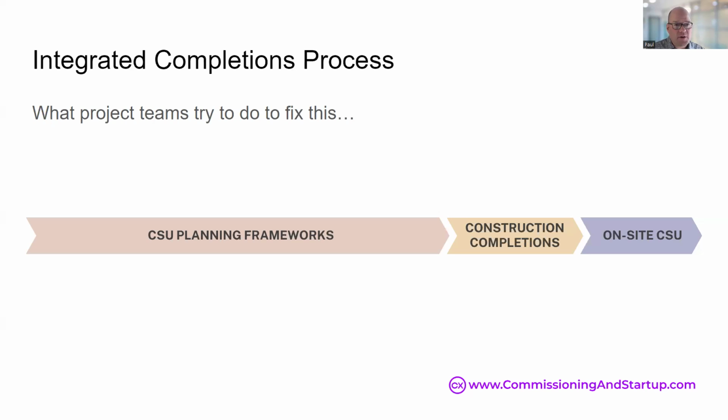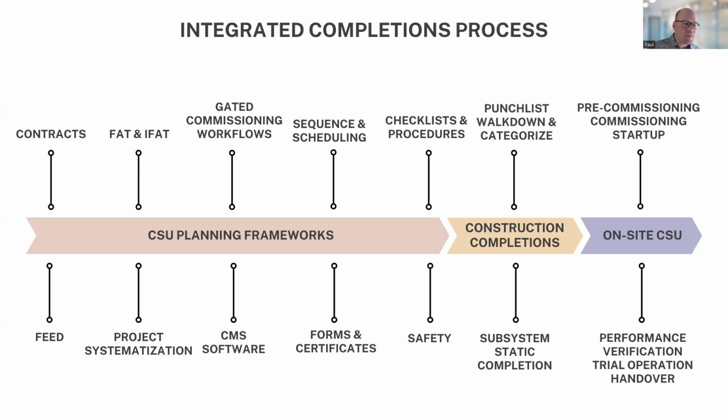But this is hardly a good approach to finishing projects, even though this is what happens on a lot of projects. There is a better way when you start your projects with the end in mind by implementing integrated completion processes to standardize your commissioning on projects.